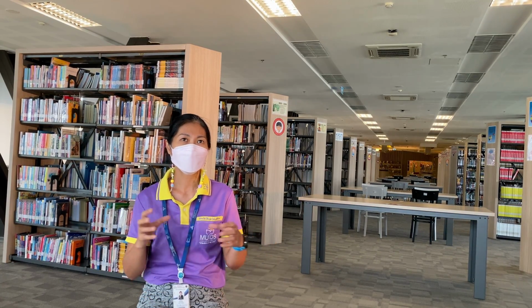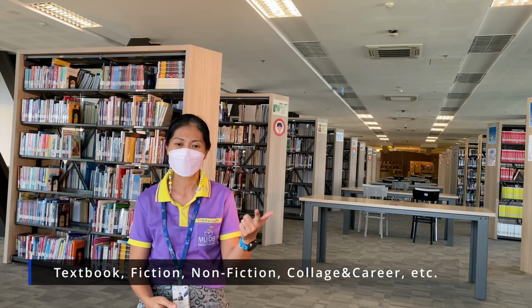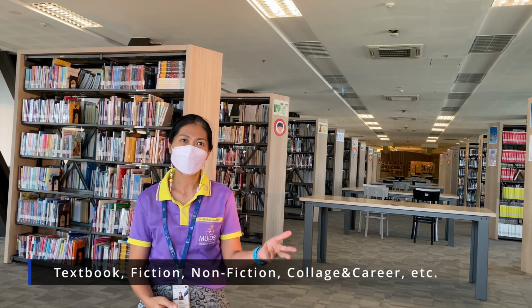I think that's the main books that we have here: textbook, fiction, nonfiction, college and career.